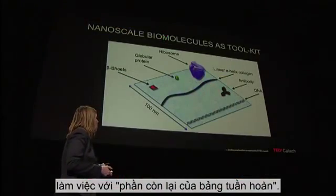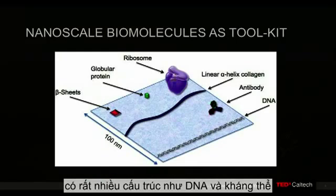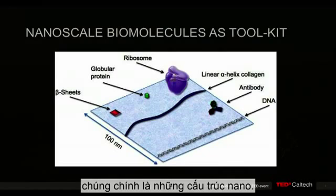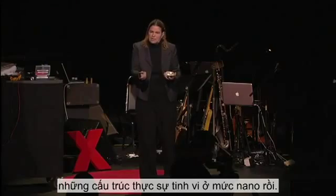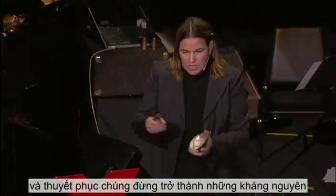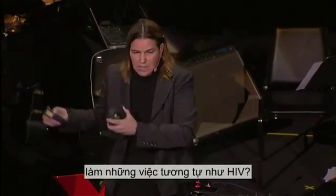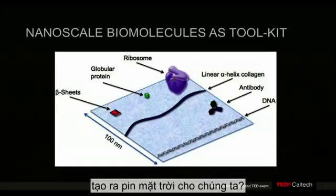And so that's what I would like to be able to do, convince biology to work with the rest of the periodic table. Now, if you look at biology, there's many structures like DNA and antibodies and proteins and ribosomes that you've heard about that are already nanostructured. So nature already gives us really exquisite structures on the nanoscale. What if we could harness them and convince them to not be an antibody that does something like HIV, but what if we could convince them to build a solar cell for us?